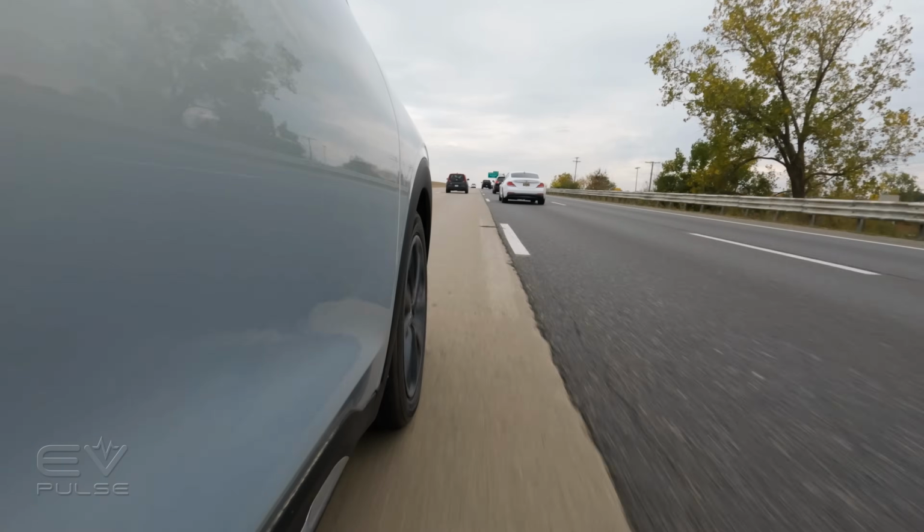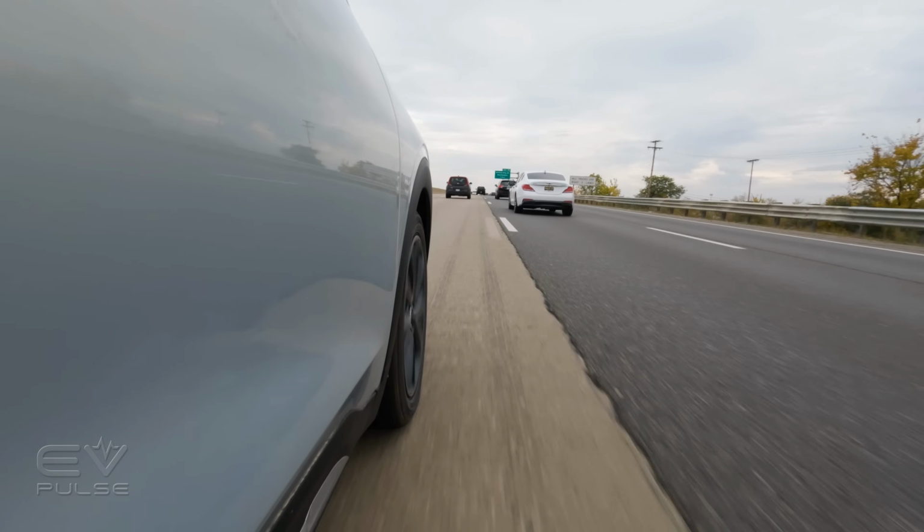Still, this system is immediately confidence-inspiring. About a minute after turning it on, you're sitting back with your arms crossed because it's just that good. It feels rock solid and it's incredibly smooth.